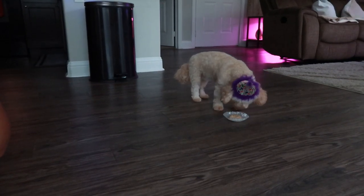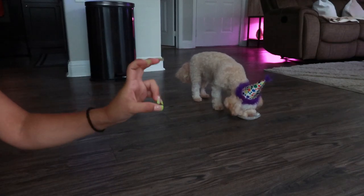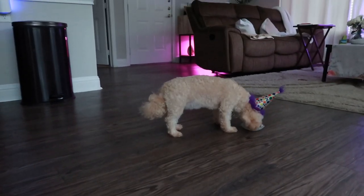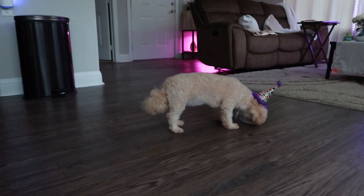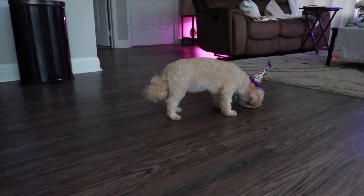But that's not even all. She still has her birthday cake. Technically, that's her little cupcake. Her birthday cake is her ice cream cake. Everyone comment down below and say happy birthday, Spider. Her birthday is July 12th. She was born July 12th, 2023.